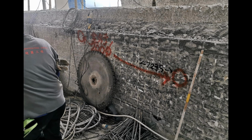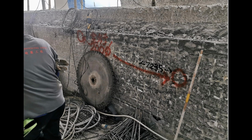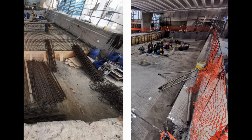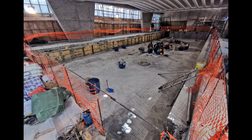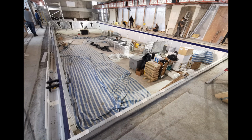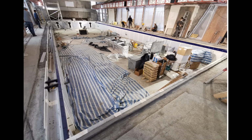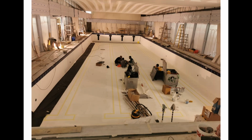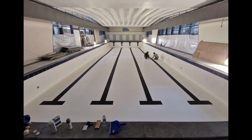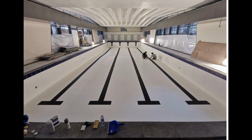Introduce the new slab. Finish off the concrete preparation. And then we start installing the new pool shell, installing the PVC liner and doing the markings, finishing the pool, and this is the finished pool.